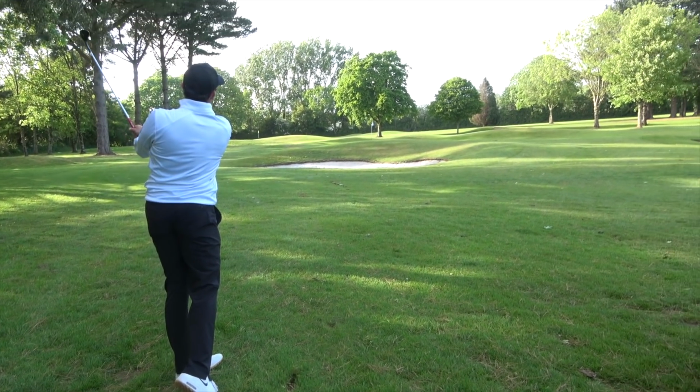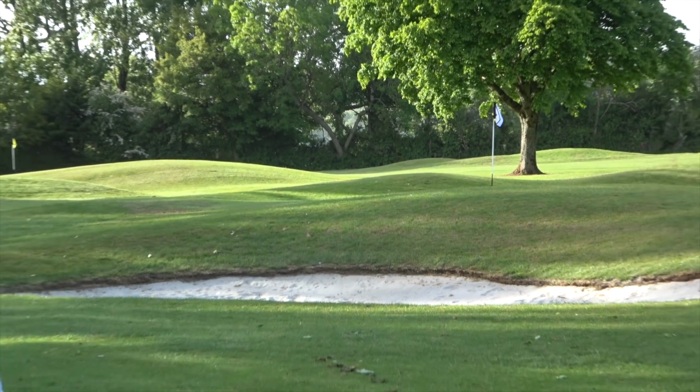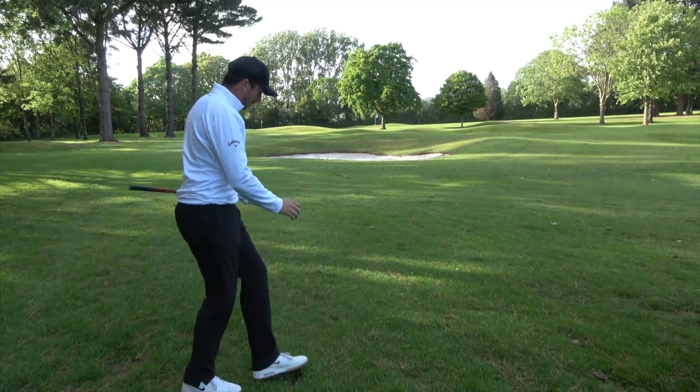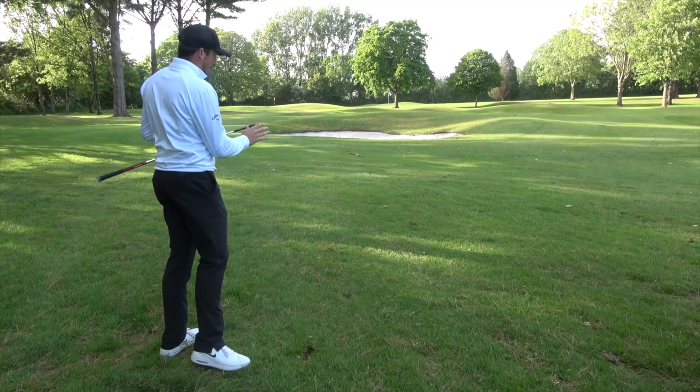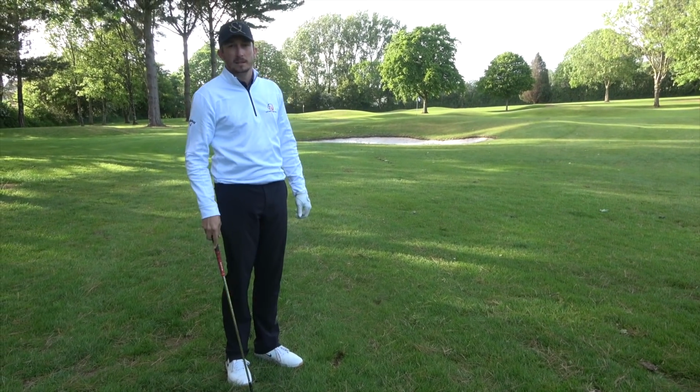Good looking shot, straight away. Bouncing forward. I'm expecting to get it past the pin here a little bit because it's coming from a down to an up, so the descent angle is going to be a little bit flatter, so it should roll out a little bit, but perfectly executed.